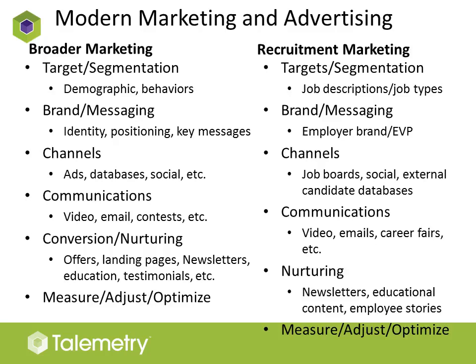prospective candidates. Brand and messaging, same type of thing. There's brand identity, brand positioning, key messages to the market. In the broader market and within recruitment marketing, there's your employer brand and your employee value proposition as your key messages to get out to your prospective candidates. Again, channels very similar. Ads are the same thing as job boards.